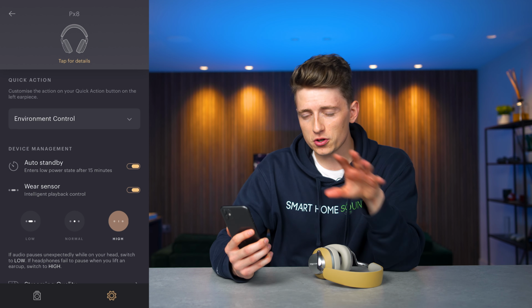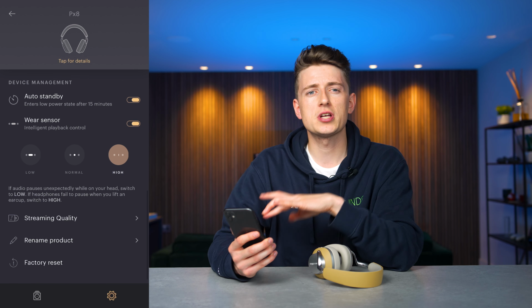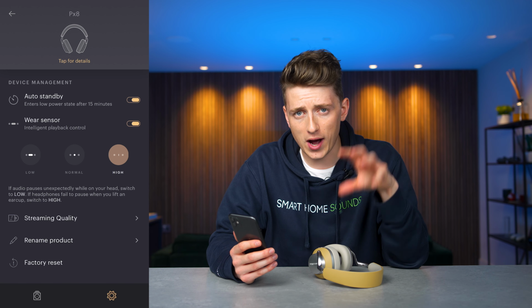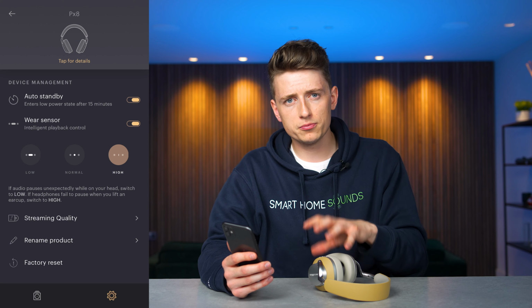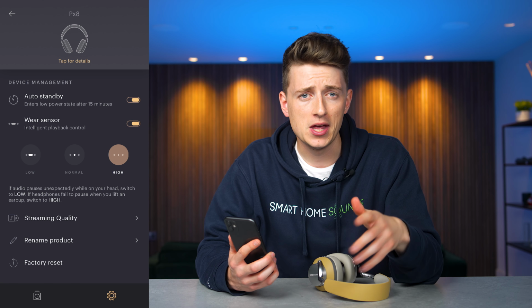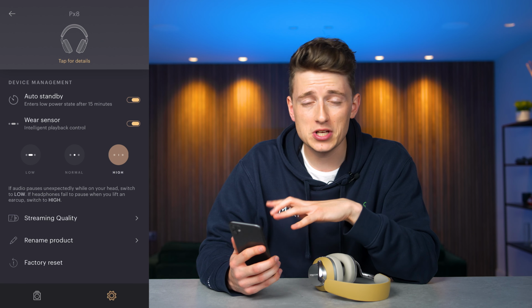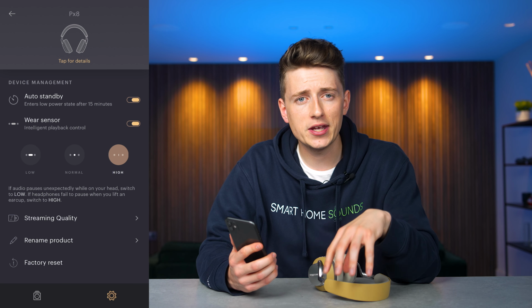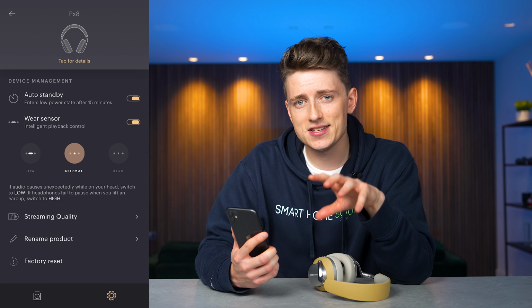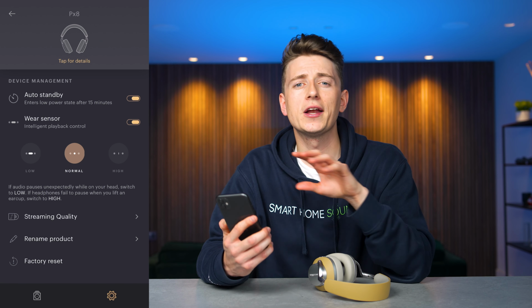Now, other than that, we've got some device management controls, and the one feature that I really like here, and I have consistently made use of, is the wear sensor. So that will pause your music when you lift an ear cup and put them to sleep when removed for an amount of time. But they will then start playing your music or podcast again from exactly where you left off whenever you put them back on again. And you can adjust the intensity of the effect with low, normal and high options.